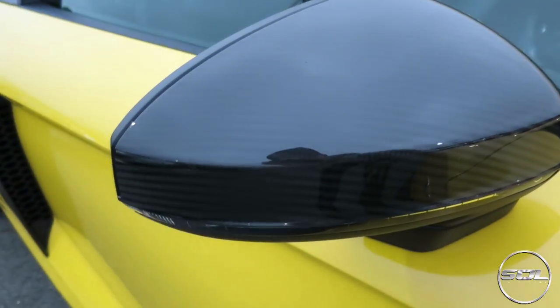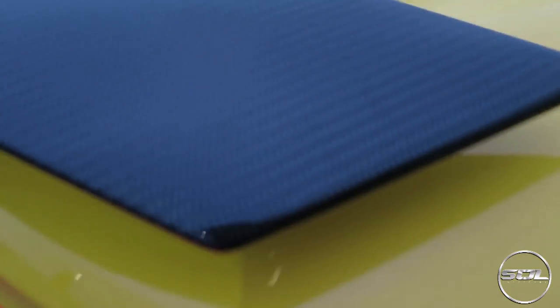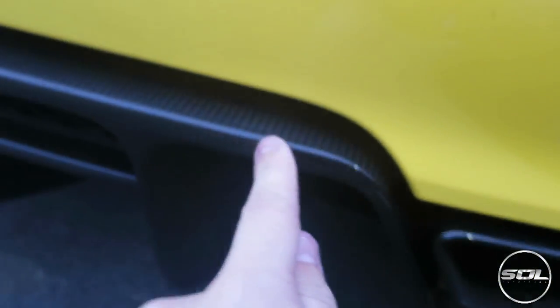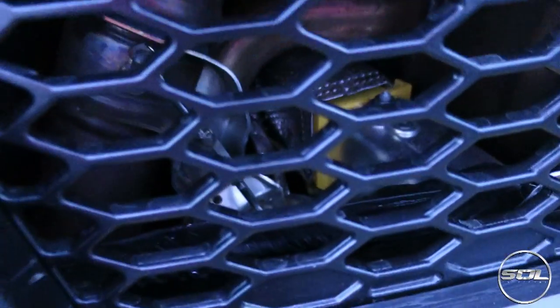Let's have a quick one more look around and then let's go for a drive. And go through all of the carbon bits. There's carbon. There's carbon. There's me. Here's carbon. There's the exhaust. This is all in carbon. Oh, look at all of the, you can see so much.